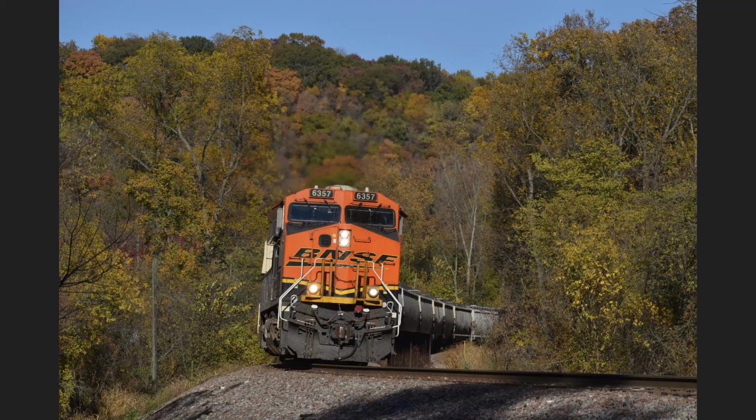And they are about a mile west coming out of the yard there. And this would be the Bloody Run State Park in full fall colors here. Oh, yeah. And the BNSF Gevo actually matches with it. This would be, I believe, a B37 westbound on the Mason City sub.